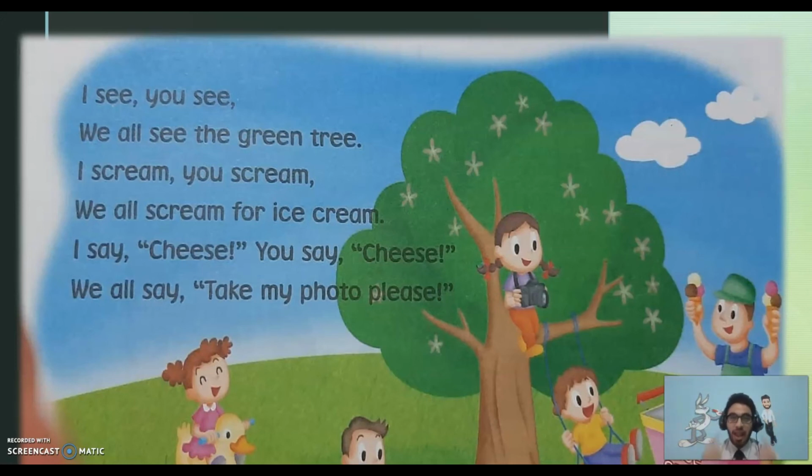Let's do it again. I see. You see. We all see the green tree. I scream. You scream. We all scream for ice cream. I say cheese. You say cheese. We all say, take my photo, please.